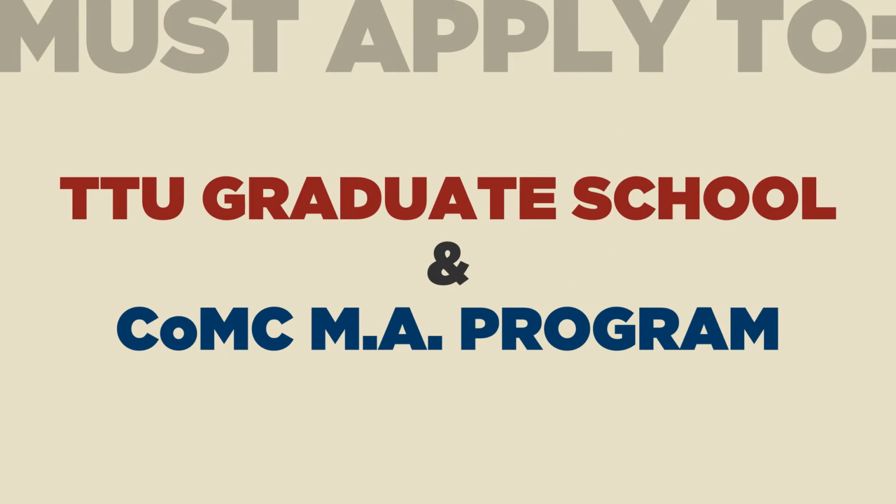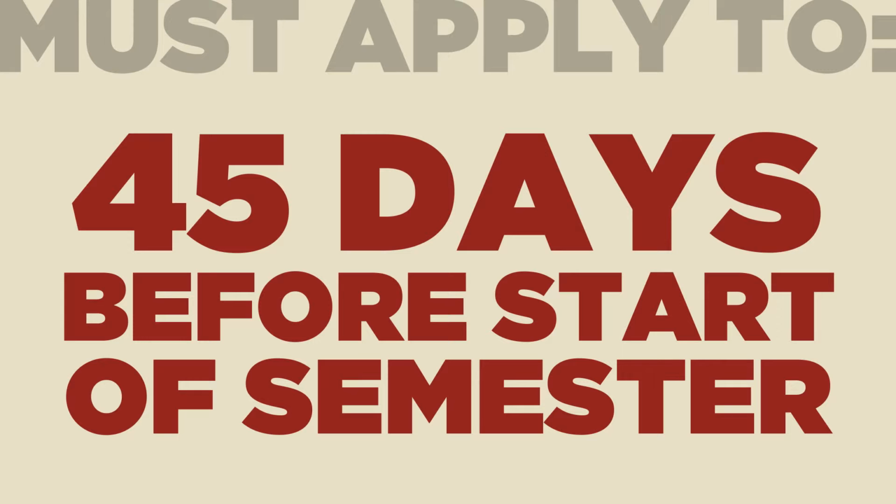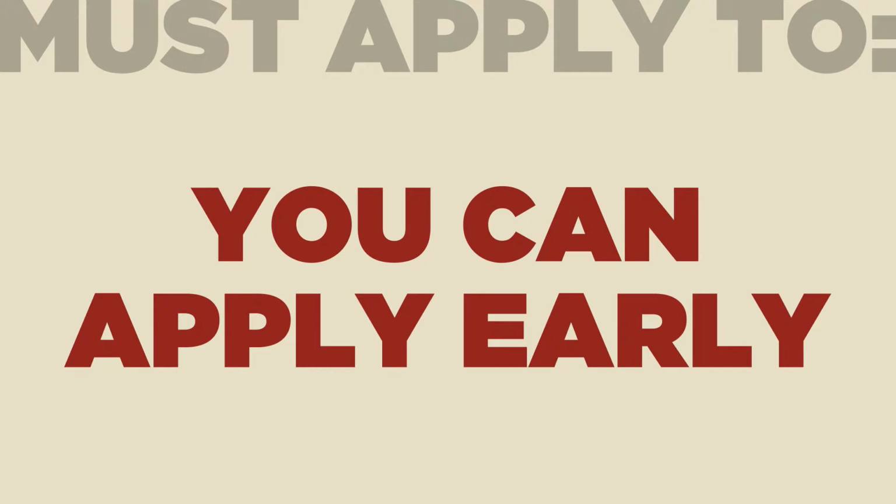All applicants must apply for both the Texas Tech University Graduate School and the College of Media and Communication Master's Program. Both can be completed online. Both applications should be submitted 45 days before the start of the semester that they would like to begin coursework. Of course, students can apply early.